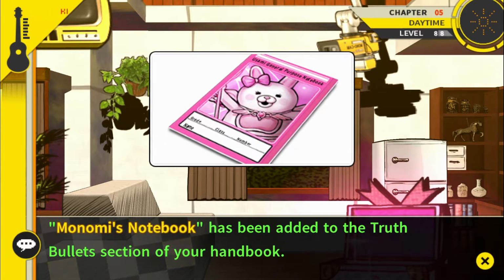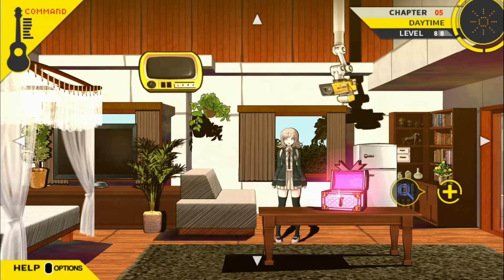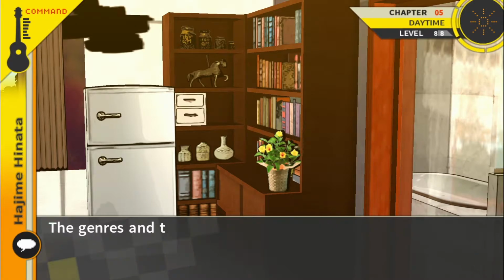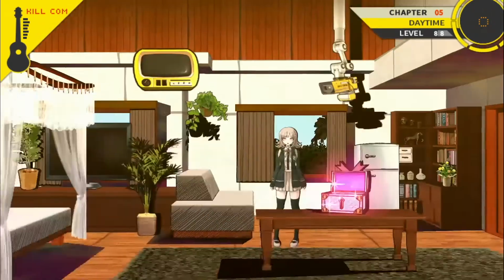Monomi's notebook has been added to the Truth Bullet section of your handbook. Oh, I forgot to write this down. That's weird. Okay. Bookshelf. There are a lot of books and other mysterious items stuffed on this shelf. The genres and the types of items are also random. Can't make any sense out of them whatsoever.